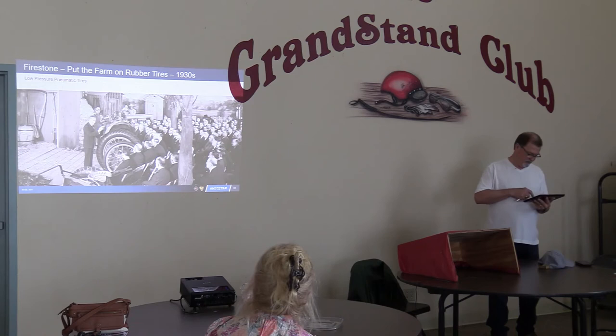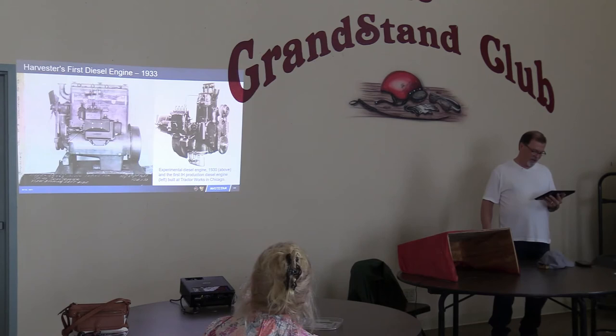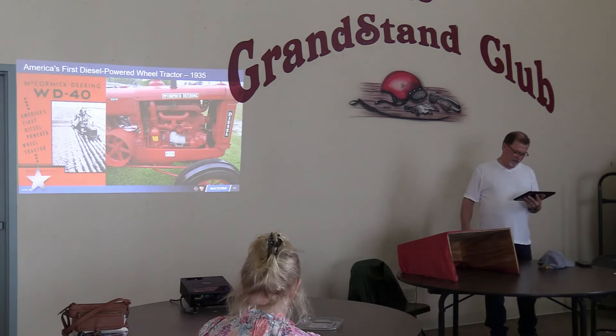After sending a team of engineers to Germany to view diesel technology, in 1933 the company built its first diesel engine. Only 2 years later, the company produced America's first diesel-powered wheel tractor, the WD-40.